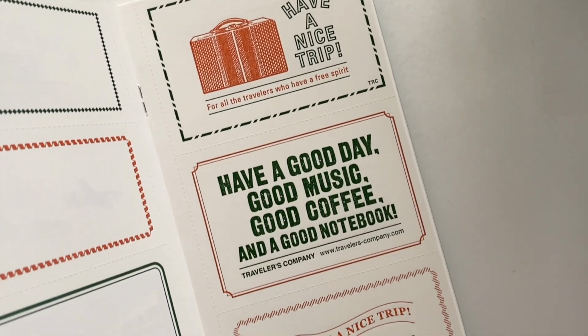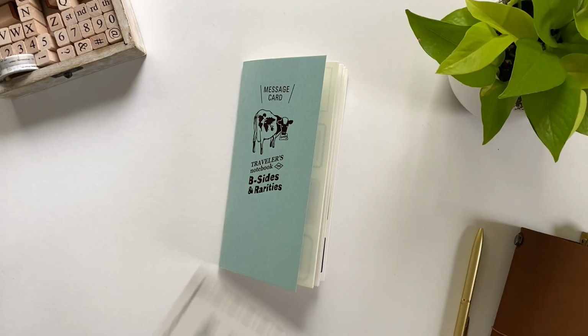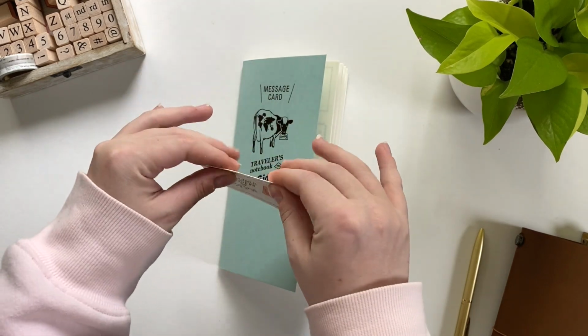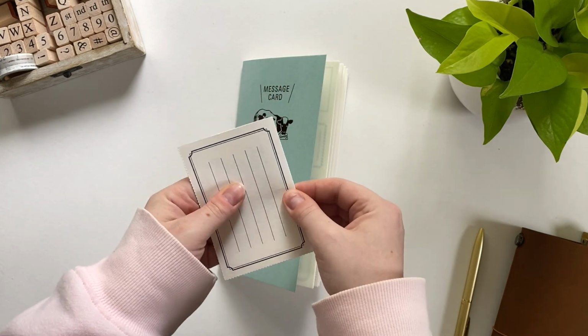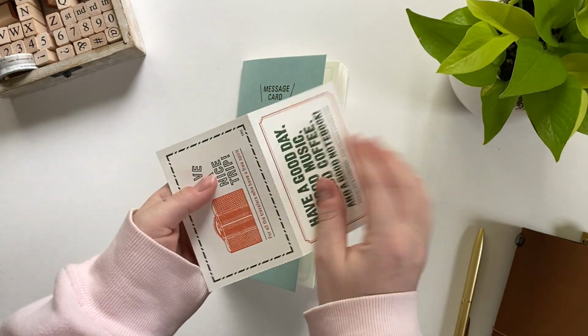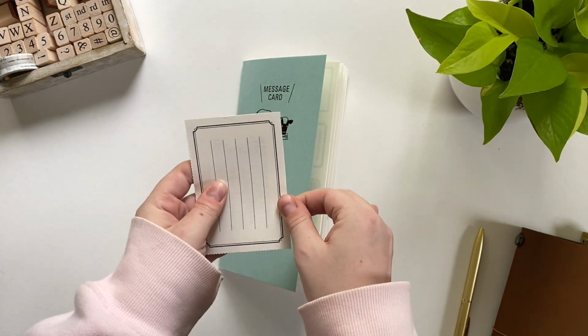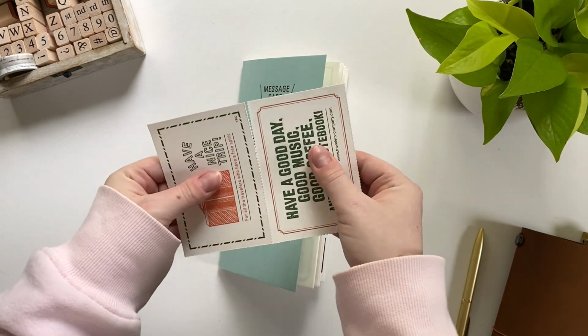So this is definitely a quantity that I am confident I'll be able to keep a couple for myself, but also use a couple to send nice messages to loved ones and friends, and I think this would also be a cool tag on a gift. For all the message cards, you rip them out of the notebook and then you remove the card from the other 2 attached to it by ripping it along this perforated line.